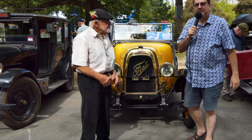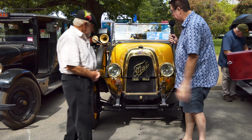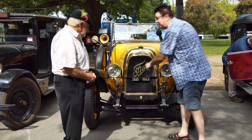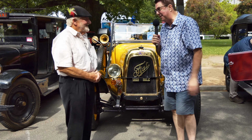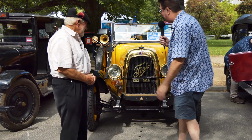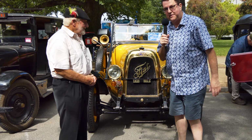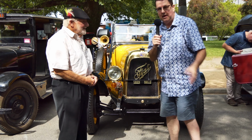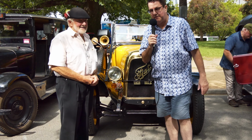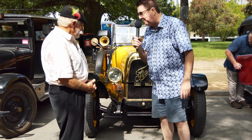Well, hello again. It's Liam from Unique Cars and Parts, and I've got Robert, and I'm assuming a 1923 Fiat. I know very little about vintage cars, and even less about vintage Fiat cars, but there's quite a remarkable number of vehicles here, and this one is absolutely outstanding. I've taken some shots of the side of it. This thing is in remarkable condition. Robert, you must be very proud of it.